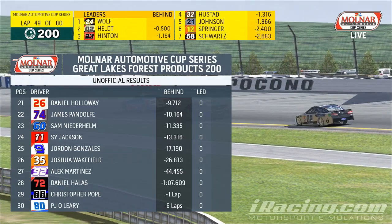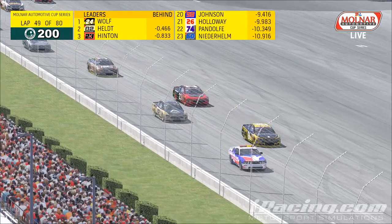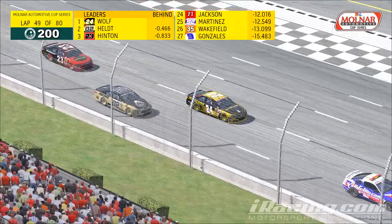So, yeah, I mean, Eric Wolf dominating. Again, you only see that number, 35 laps led by Eric Wolf, but 35 laps at Pocono, I mean, that's pretty long. You're talking 120 miles he's led of this race.